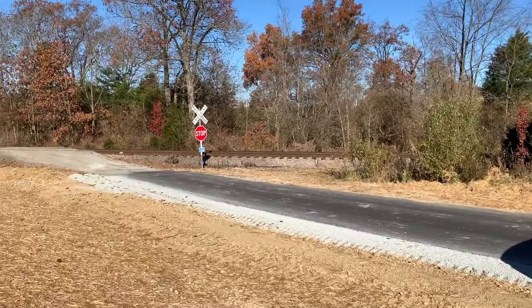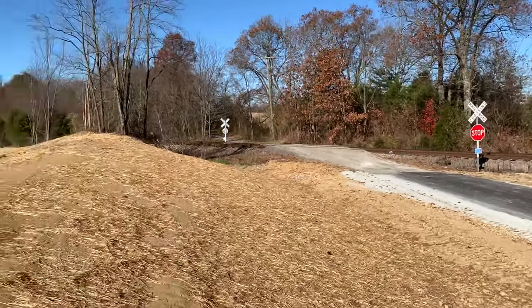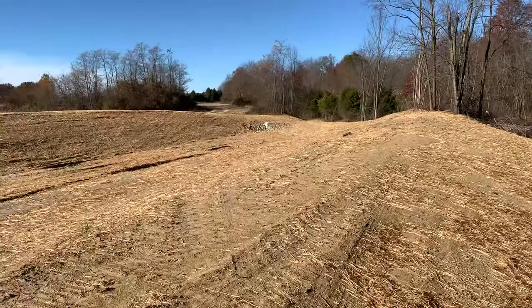But wait, there's more. We're gonna get the other side of the train this time. Let's get the engineer side. Just on the east side of Winchester, the area that I'm at, this is a really cool spot, but they've totally changed this whole area around. Look at this. They've done some regrading.